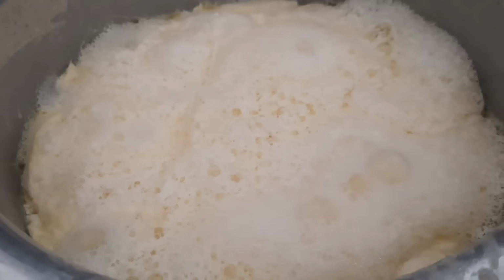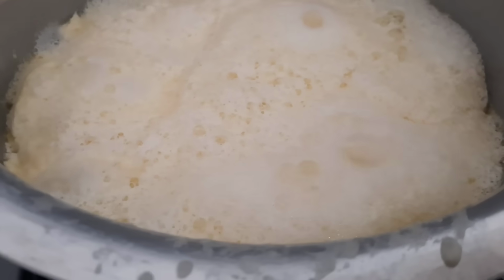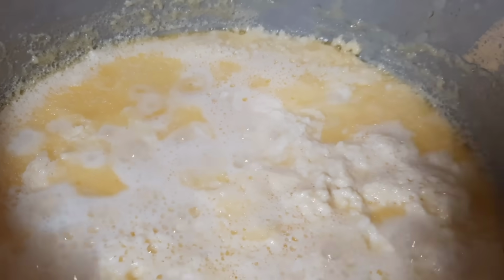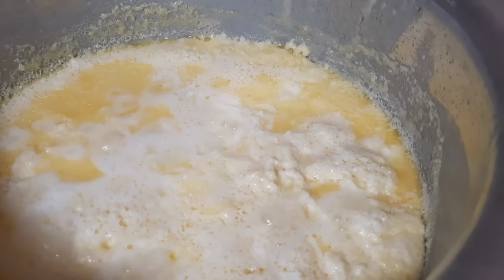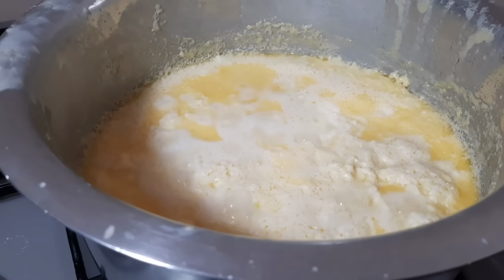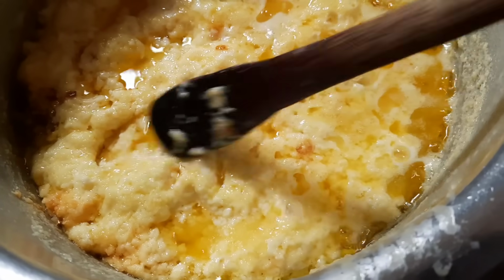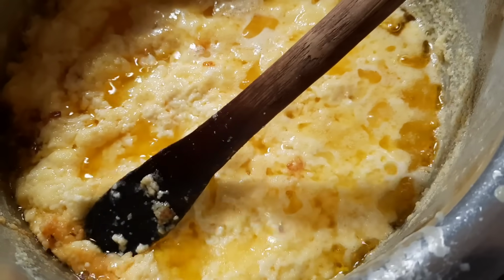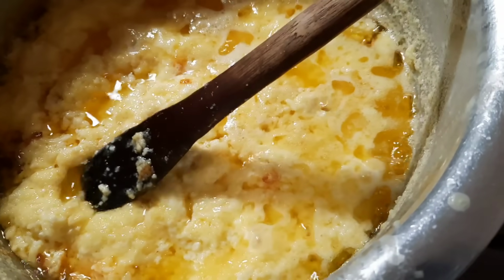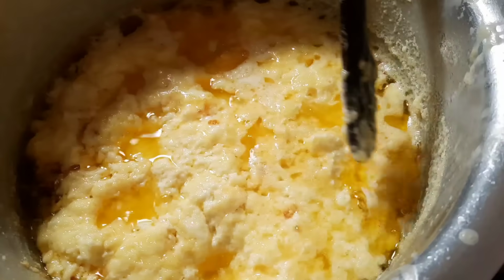It's been 1 hour since I left. This is where we are. 2 hours later, the ghee has started to form. You can see the oil up there. And 3 hours later, we are here. You can see the ghee. It's quite visible. That's a lot of ghee.